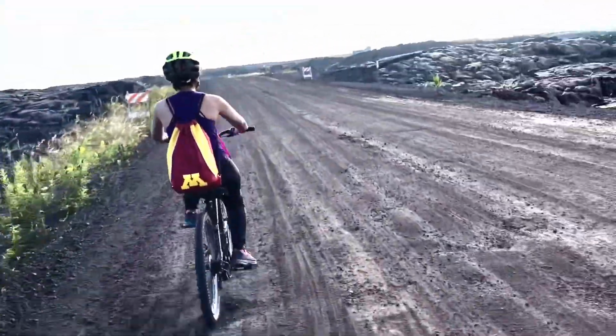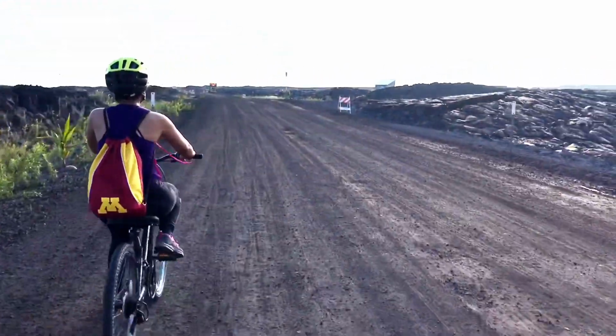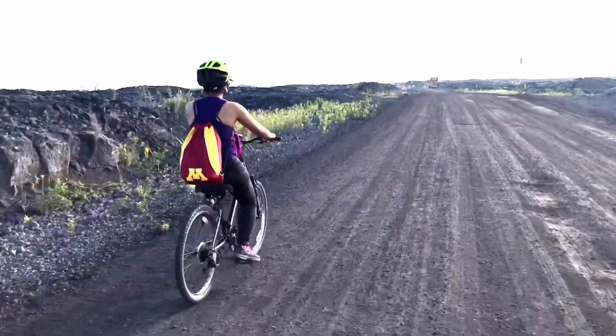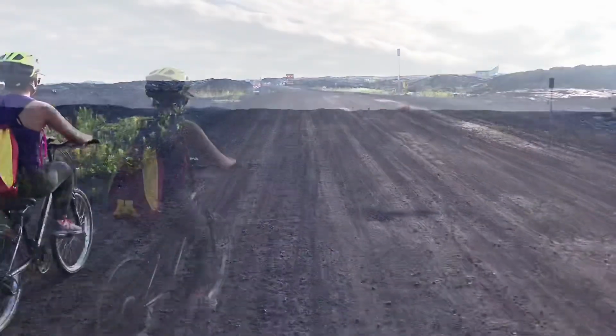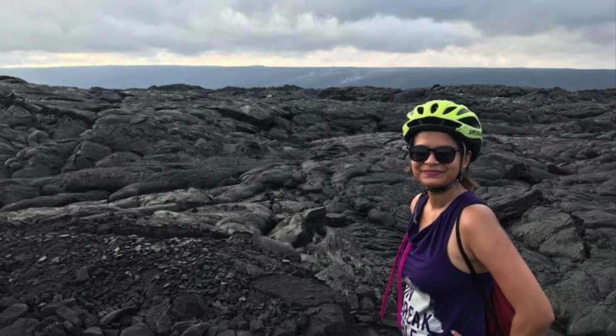I have to say, it's really hard to ride the bike on the gravel road. I might have been better off walking. There are other options for accessing the lava flow area though. You can hike on your own to the lava flow, or join a guided hiking tour, or view the flow from a boat, or even join a helicopter tour.